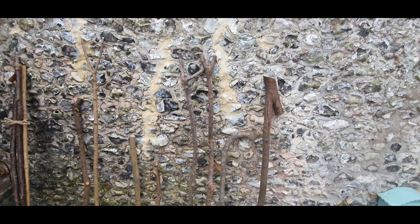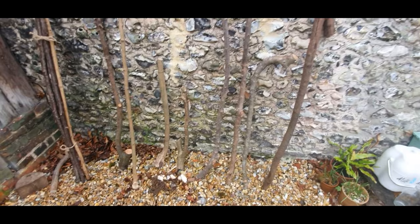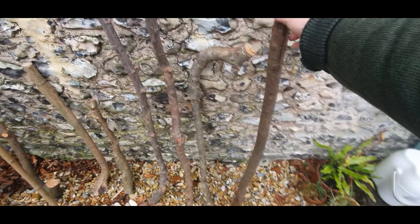Now, some people struggle to tell the difference when they're growing. As you can see here, hawthorn is a bit greyer and feels a bit like, well, a bit like the rock wall, the stone wall that it's leaning up against. Looks a bit like it as well. Blackthorn, I always think, feels a bit like rusty metal. And this is cracked. We'll come back to cracking in a minute.